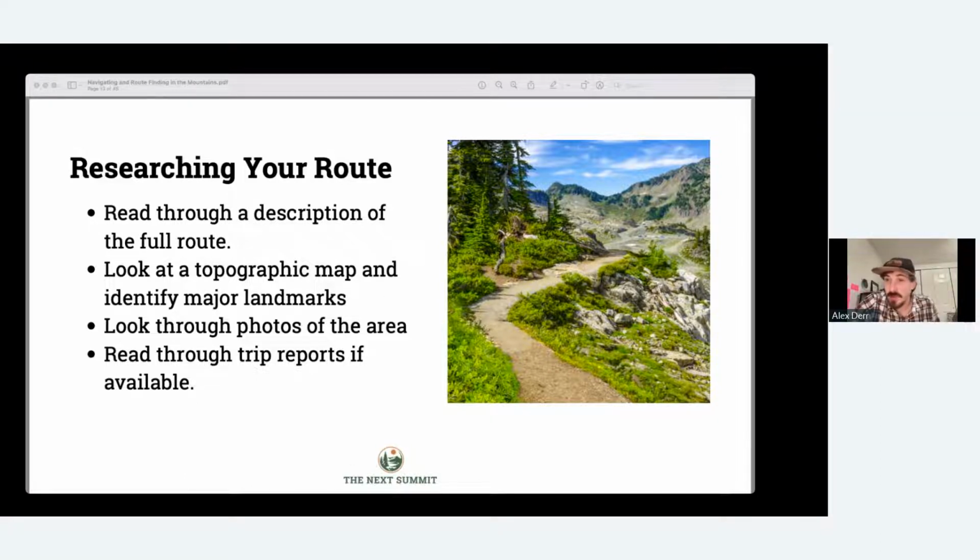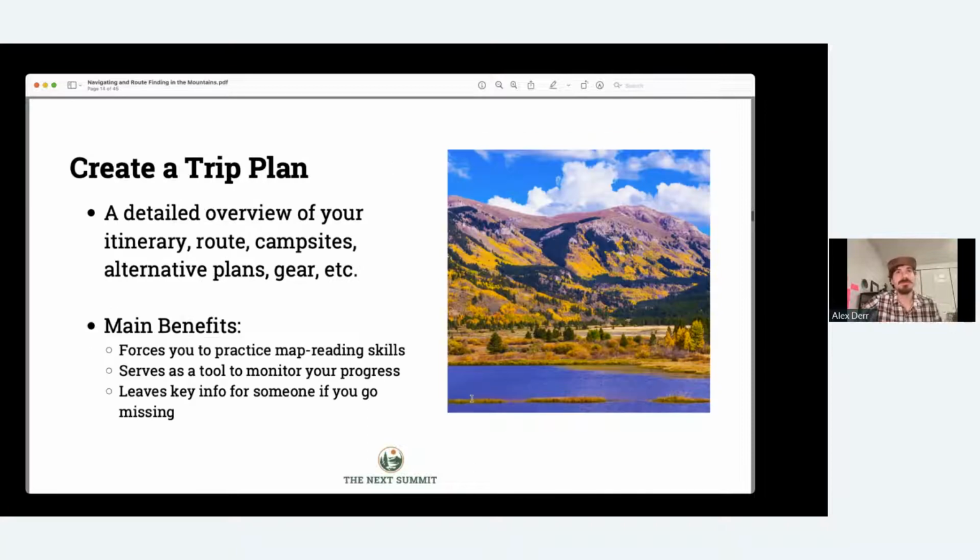You know, how steep the route will be at various segments. All of these things can be predicted with a very high degree of accuracy just by reviewing the map in advance. And that's what we're going to dig into here next.